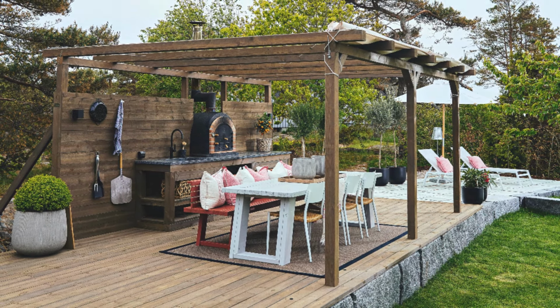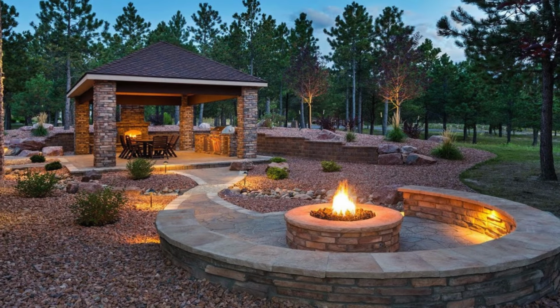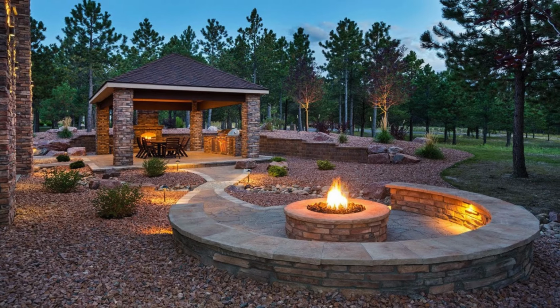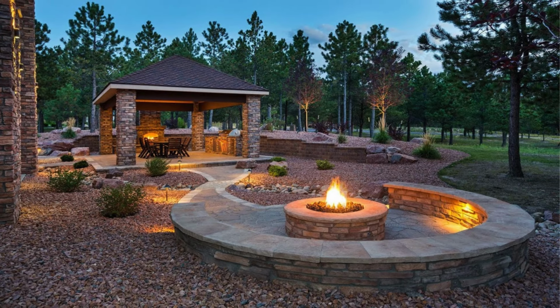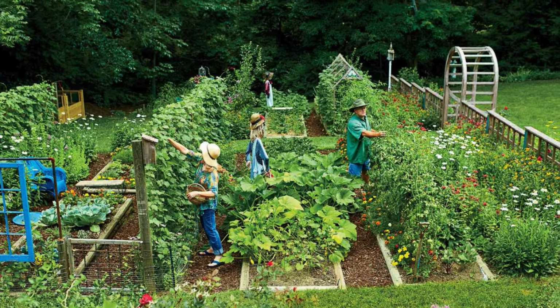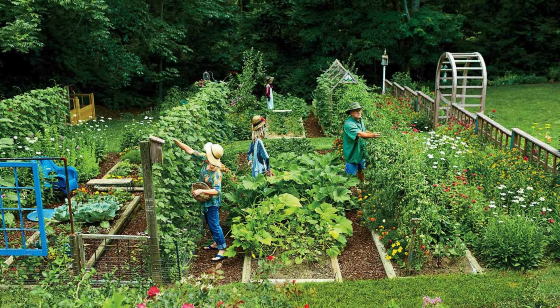For a cozy touch, sunken fire pits are trending in modern backyard landscape design. Surrounded by built-in seating, they create an intimate gathering spot, whether you have a large backyard or a compact patio garden.